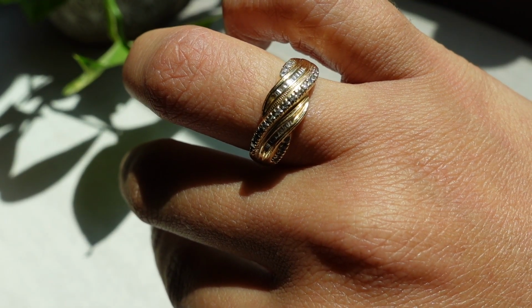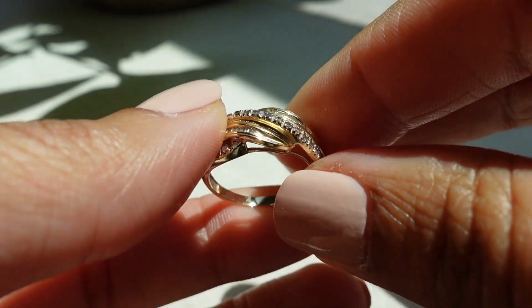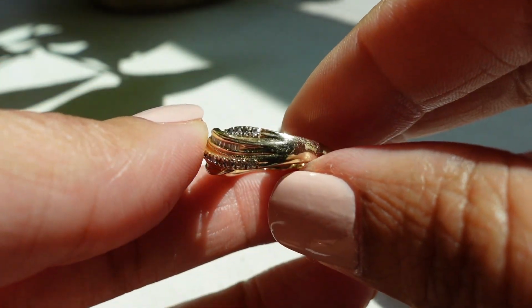I resized it to fit me on this finger. Now I love how it looks here, and so sometimes if I want to wear more yellow gold because this one is white gold, or I want more of a statement piece on my right hand, then I'll switch to this one. I go back and forth between this one and that one, and especially when we're traveling and I don't have my engagement ring, I'll put this one on my right hand and this one on my left hand, and so it works out.